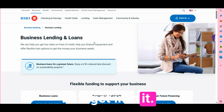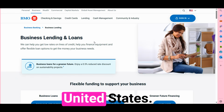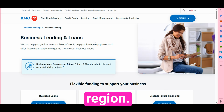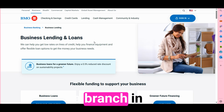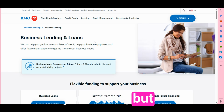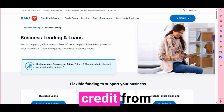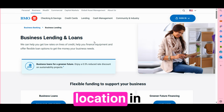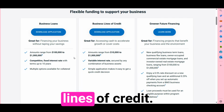Let's get into it. So BMO Harris is available all across the United States. It's not going to be specific to a certain region. Now, they may not have a branch in your state, but you still can sign up for their checking account and get credit cards, lines of credit from them, even if they don't have a branch location in your specific state. So first, we're going to start off with the lines of credit.